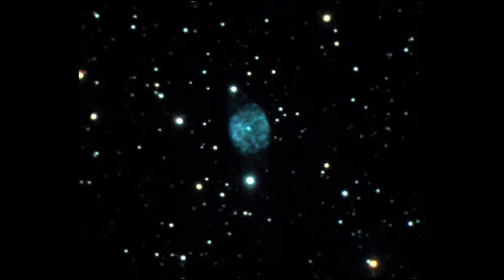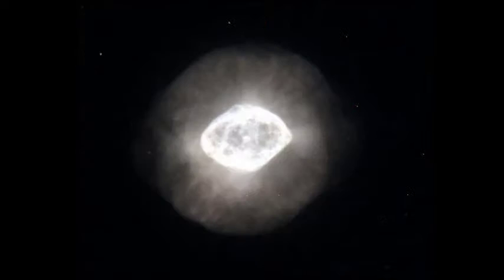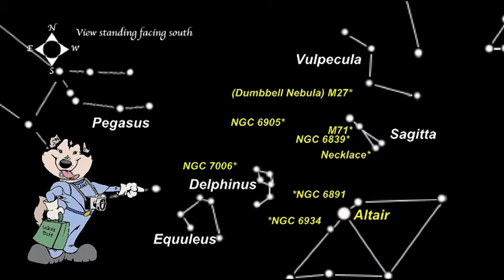NGC 6905 is the Blue Flash Nebula. Its blue color makes it a little bit easier to find. NGC 6891 is another planetary nebula you can try and find. Search the sky with a low-power eyepiece or binoculars also. You will find some nice star fields to view.